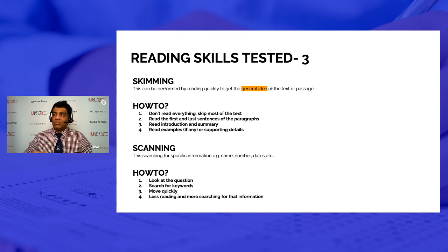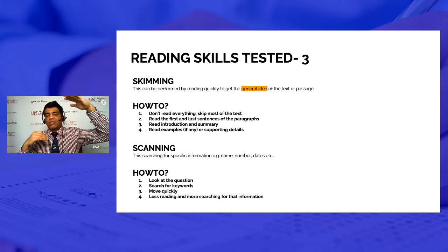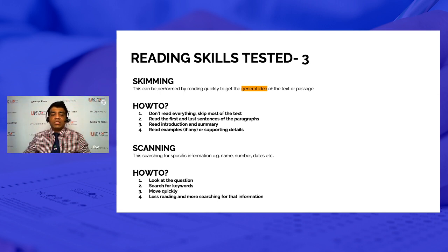But in any case, you can go online and read any piece of text. In that text, read the first paragraph, and in the last paragraph, the first two, top and bottom. Read the first sentence, last sentence, read some examples. Don't read everything in the middle, and you should be able to get a background of what that text means. Effectively, you're trying to skim and get the overall picture here.